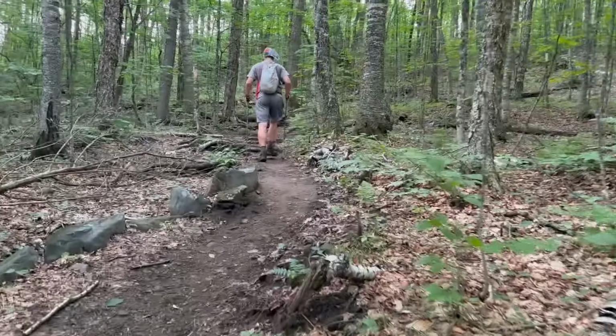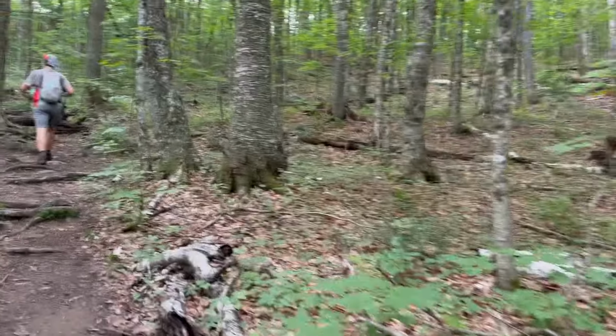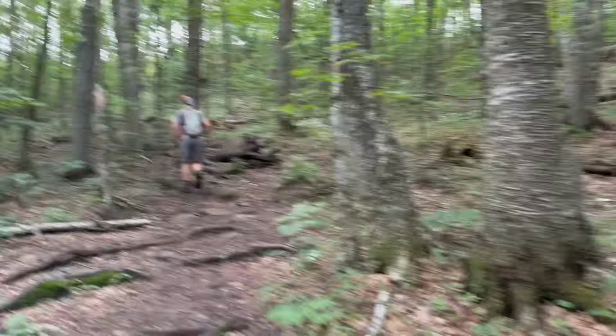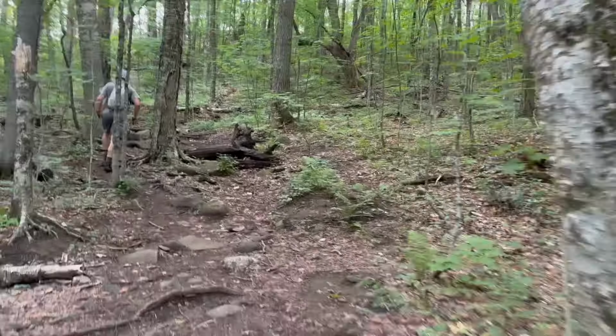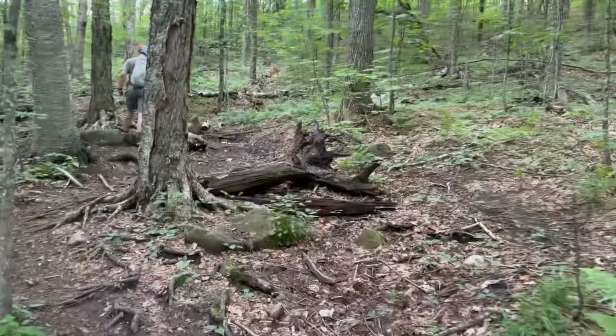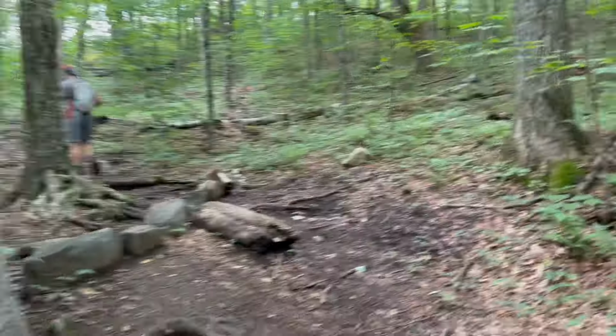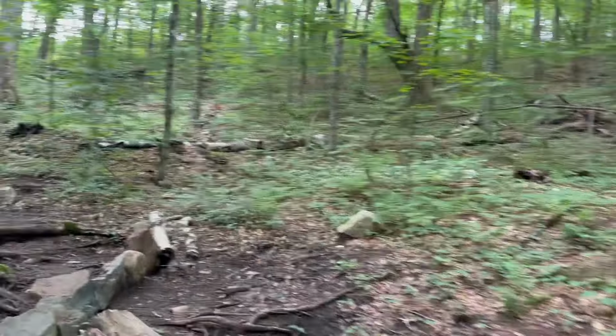Well, if this looks familiar, we took the wrong turn on the trail. We were on the trail, but we were going back the way we came. We only went a few hundred feet. We'll go back up to this overlook, and we need to turn right instead of turn left. So we'll make that happen and chalk this up for a bonus half mile or so.